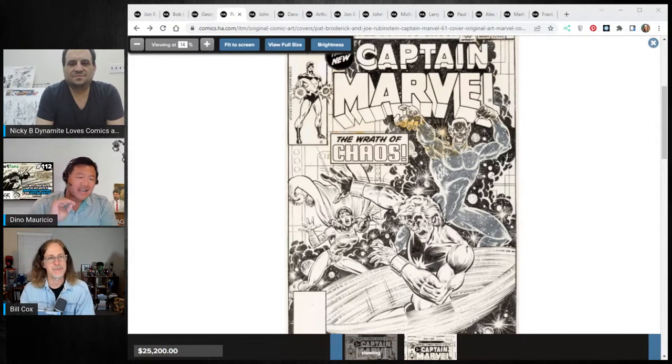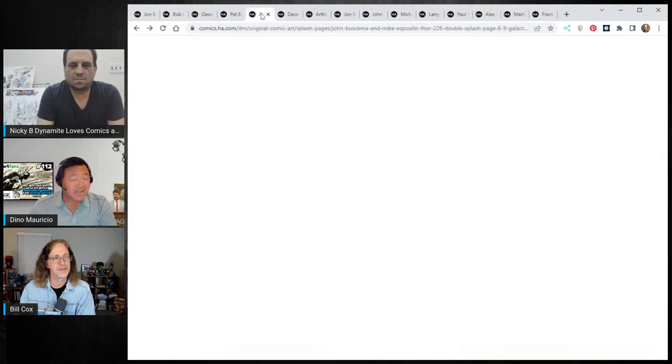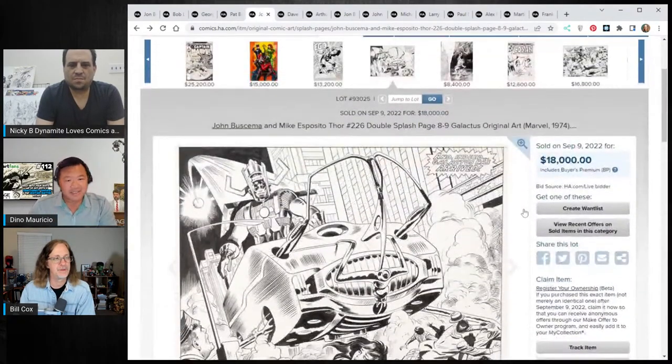So I thought about it, and by this time I was like, okay, I've got everything coming up, but this is coming up. I was trying to push for a bargain, didn't get it, but I decided to pull the trigger because it's a good fit with what I'm looking for. I don't have a Captain Marvel cover, so again, it's filling a hole.